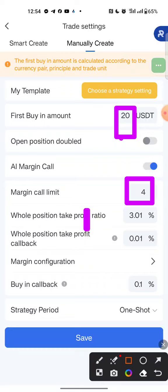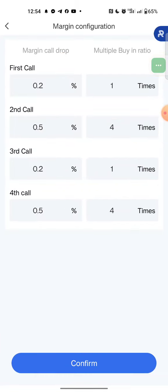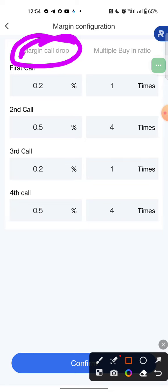So 4 margin calls. So we want to set how these 4 margin calls should be bought in the market. So this takes us to margin call configuration. And on the margin call configuration, it has 2 main places that I want us to put our focus. One, it has what we call margin call drop. Very, very important. And what is margin call drop? Margin call drop has the first call, the second call, the third call, and the fourth call.